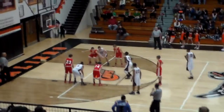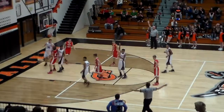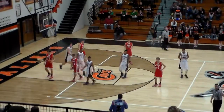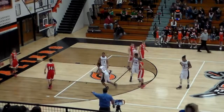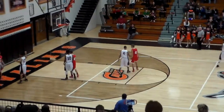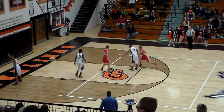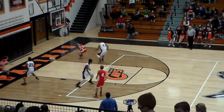And R.T. Roberts trying to convert the three-point play. Does, but it will not count. He stepped in the lane too soon. So the Redskins maintain an 8-point lead. Broker back at the ball game will inbound it for the Redskins.